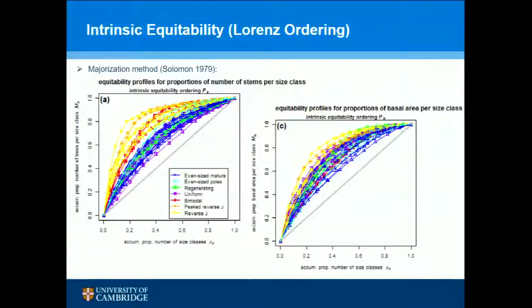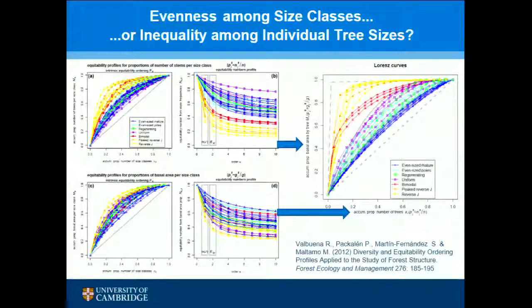So this is the first conclusion. We shouldn't be using an index of diversity, we should be using an index of evenness instead. But then I continue developing the math further, and you need to check the publication because I didn't include any formulas, but this is the concept. Why instead of using size classes, we just do it by individuals, yeah.